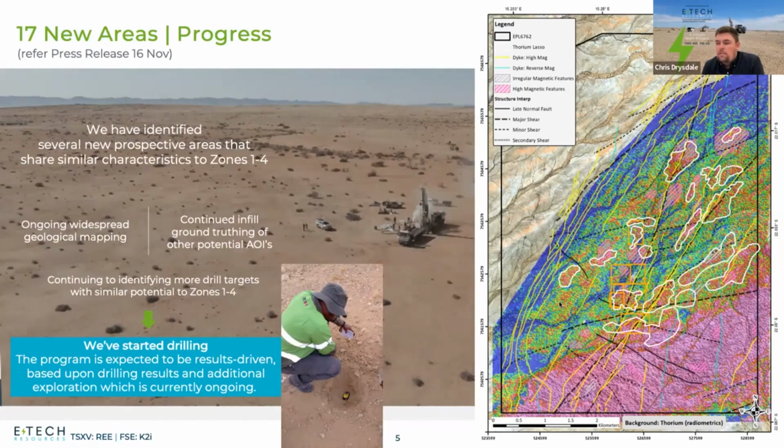This program is expected to be result driven and based on drilling results and additional exploration results, which is continually running in the background and led by our XRF process. And we're extremely encouraged with the first 1,300 meters of drilling that we've put into some of these targets, and we're definitely seeing what we wanted to see from these holes. They are exploration holes and they're testing holes, and for first-time testing holes to have that success rate is quite successful. So we expect to start releasing that news over the next couple of weeks as assay results start coming in from this testing.